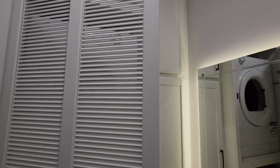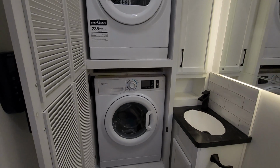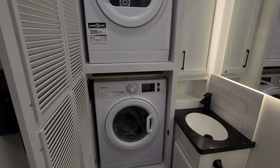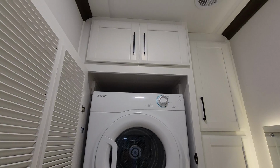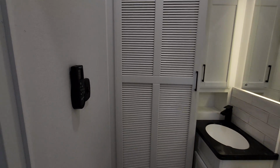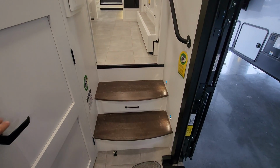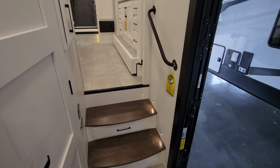Then right here you have stack washer and dryer. So you kind of have your own little laundry room right here. You got the little sink area there to kind of wash out any stains, throw the stuff into your washer and dryer kind of setup. Nice high cabinetry as well. There is a drawer built in right there. You also have a little toe kick lighting there.